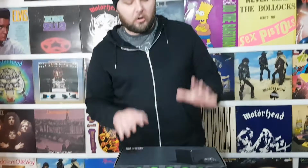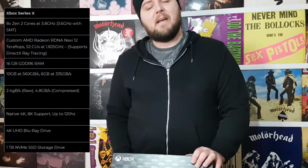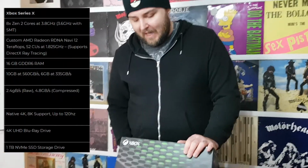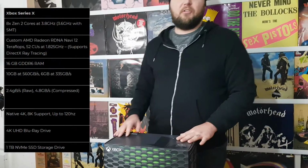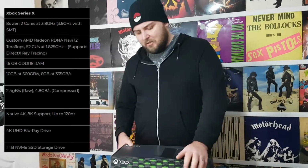It's obviously the most powerful console, and yeah, I'm super hyped for it. The Xbox Series X has a custom AMD 8-core Zen 2 CPU, which runs at 3.8 GHz. It's got a 12 teraflop AMD Radeon RDNA Navi GPU, and big Navi is the big thing right now in the world of GPUs. Their benchmarks for the desktop versions have been absolutely killing it recently, so the fact this has a big Navi GPU in it is absolutely awesome. It's meant to be somewhere around the RTX 2070, 2080 range. So for $500, £450, this is pretty damn nice.